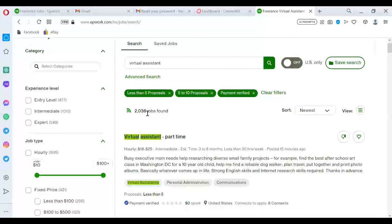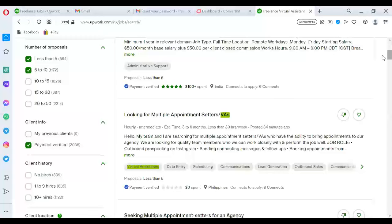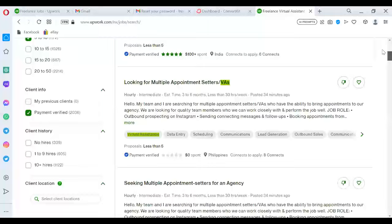So when you are searching for jobs, the first thing you are going to see is job cards. And when you see job cards, maybe you see any jobs that you're interested in, you save. Now, from looking at these job cards, because I'm more experienced than you, I know how to do it.